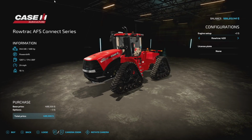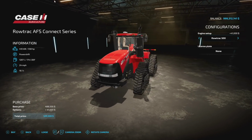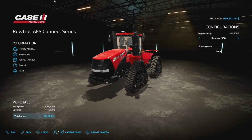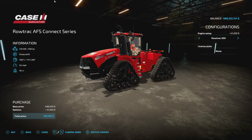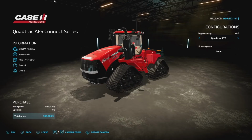So this is going to be 468 horsepower if you go with a 420. You can also go with a 524, 558 as well. So you've got up to 558 horsepower on this. Does have a power shift transmission no matter what you do. 1287 liters fuel, 24 miles per hour, 19.1 tons, and it's going to be 13 slots if you guys are on consoles.